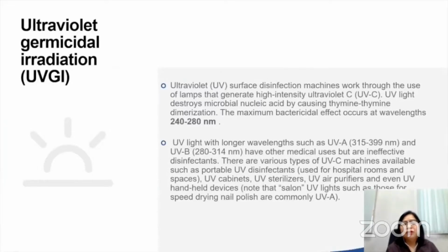Just some words about UV, because I know you've been hearing about it, everything has to go UV, surface disinfection. So how does this work? These UV lights destroy microbial nucleic acid. And there is a specific range of wavelength. That's 240 to 280 nanometers. That's the UVC range.